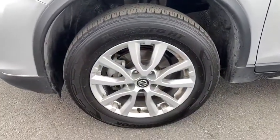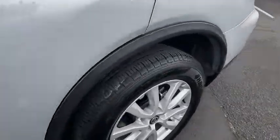passenger airbag. Is love at first sight really possible? Let us know when you stop in.